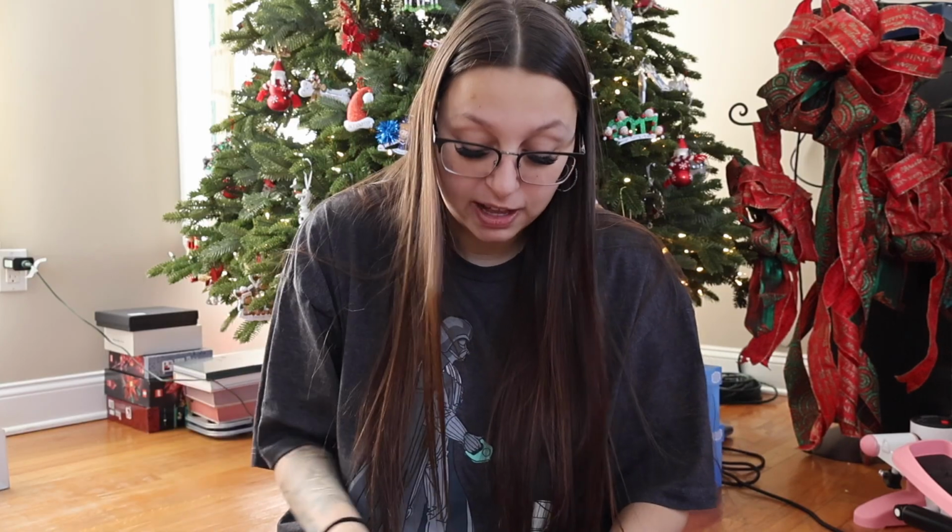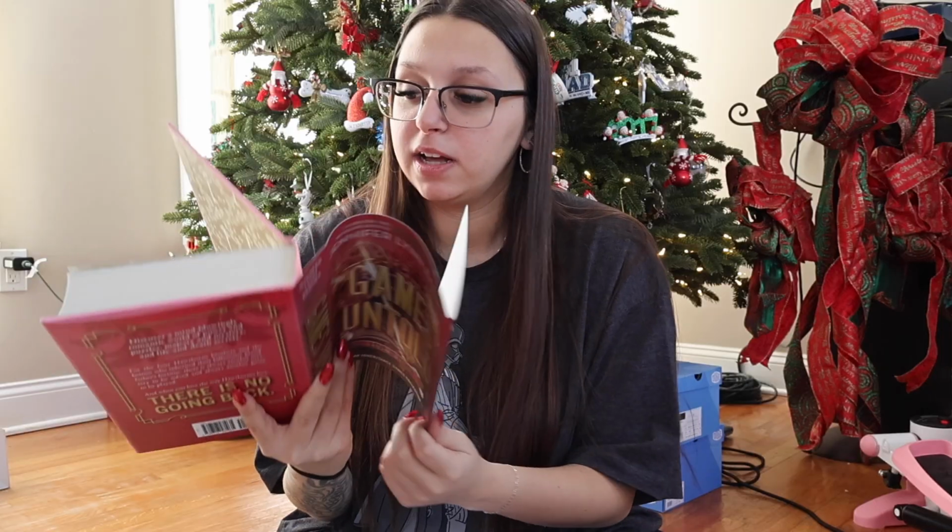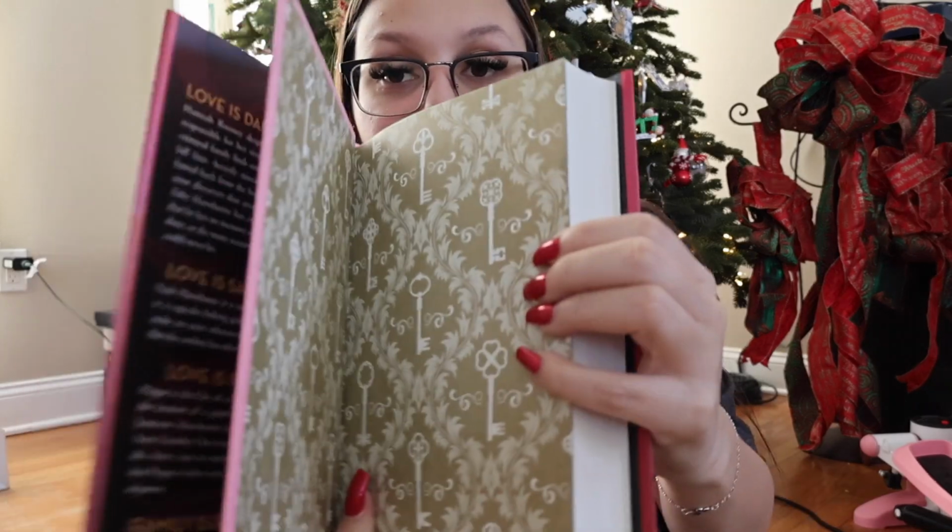I also have 2 other books before I get to the books that my boyfriend got me. I am a huge Jennifer Lynn Barnes fan, so I have Games Untold, which I believe is part of the Inheritance Games collection. Yeah, because although it's not the trilogy anymore, it's I guess the universe. Oh, this one's so pretty. Why the pink key. Look at the inside. Oh my god. Okay, let's read what this one's about.